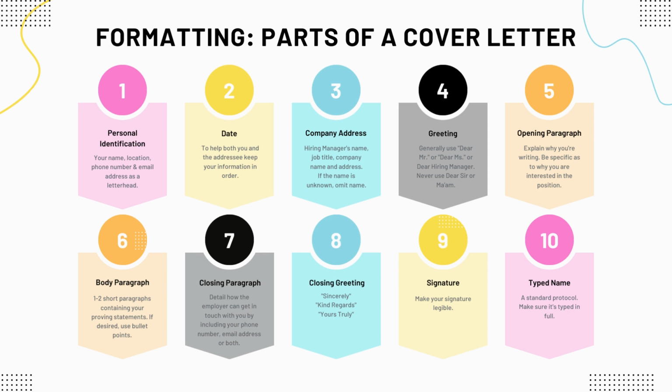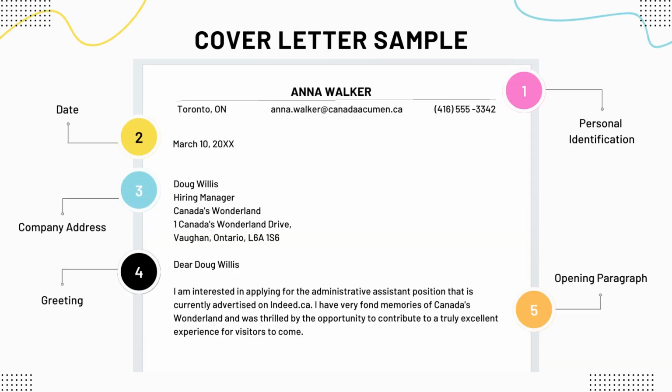Most cover letters follow this format: personal identification, the date, the company address, greeting, opening paragraph, your body paragraph, closing paragraph, complimentary closing, signature, and lastly, your typed name. Let's take a look at our example. In our sample, we have the personal identification in the header, the date, the company address.